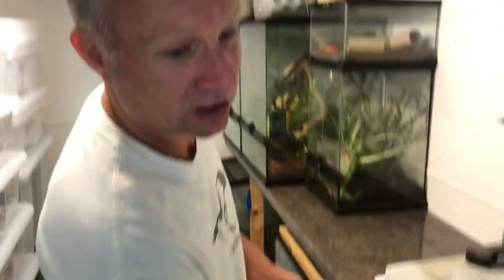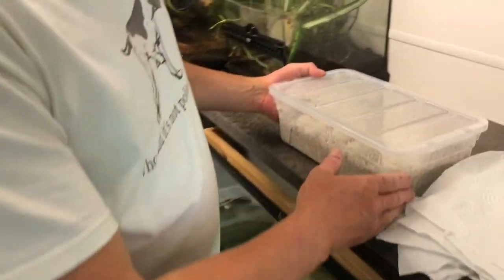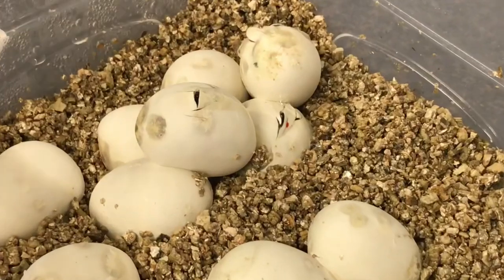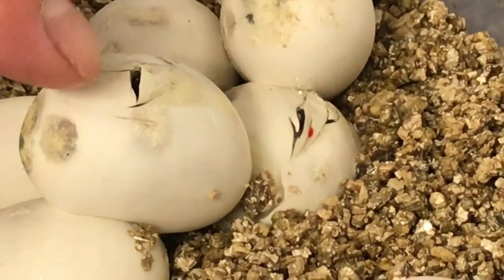Pretty much finished now. We've got the last couple of clutches hatching. Let's show you what's coming and going on. First up, last two clutches of milk snake eggs. One from the normal coloured white banded female. And they're just pipping now from their eggs.